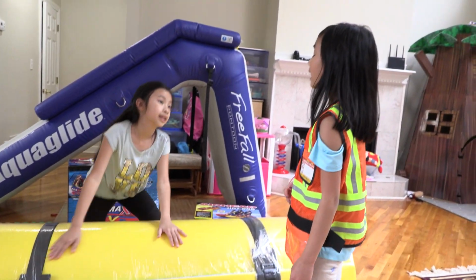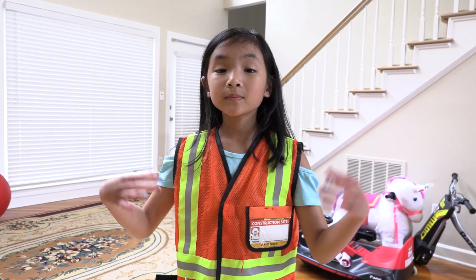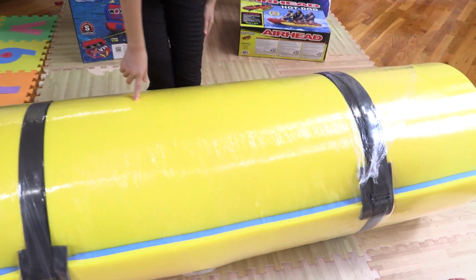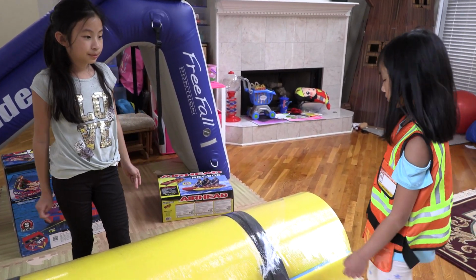Hello Chloe, how can I help you? Hi Builder Kaycee, I need help building my playground. I'm the best person to help you build your playground. That's perfect, I can't wait to make this playground bigger. I'm ready, when are we gonna start off? We're gonna start off with this. Whoa, this looks big, what does it do? Well, find out yourself.